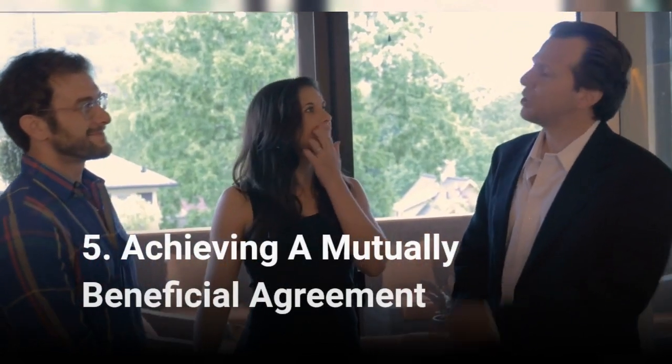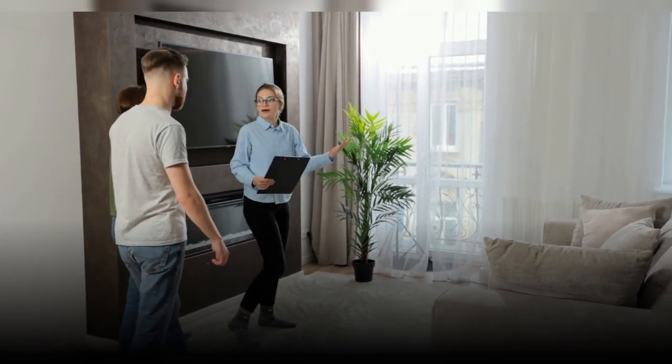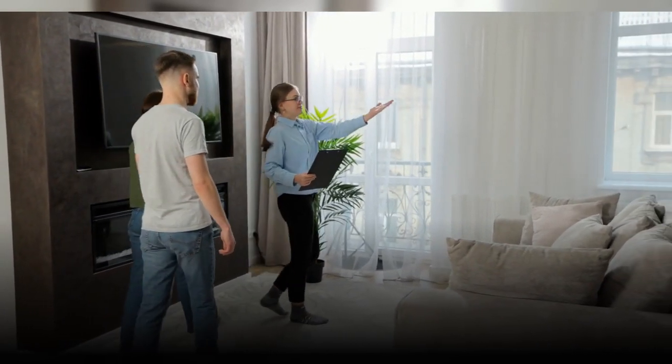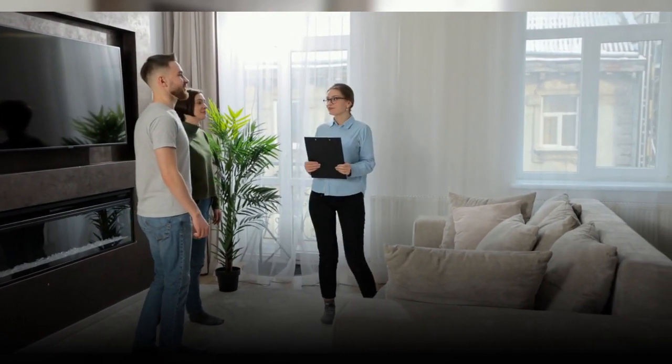Achieving a mutually beneficial agreement. When negotiating, outcomes may include the seller completing all requested repairs or providing credit for the buyer to handle repairs after closing, or the buyer may assume responsibility for some or all repairs.